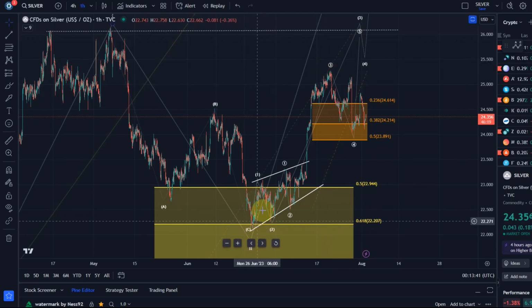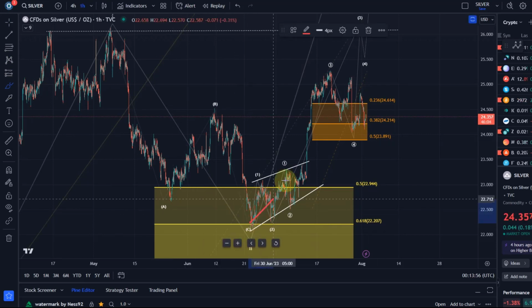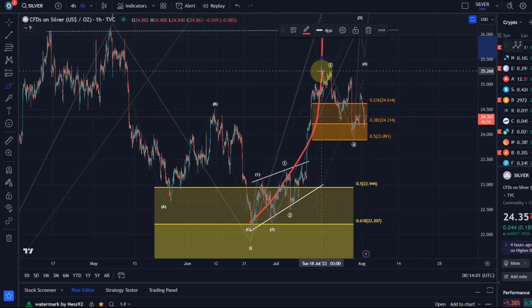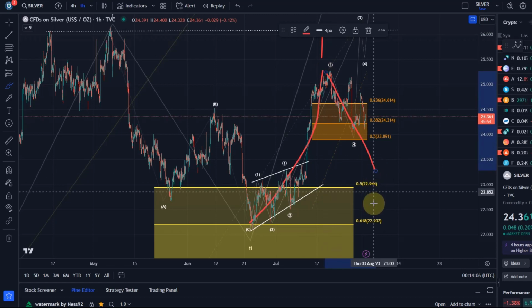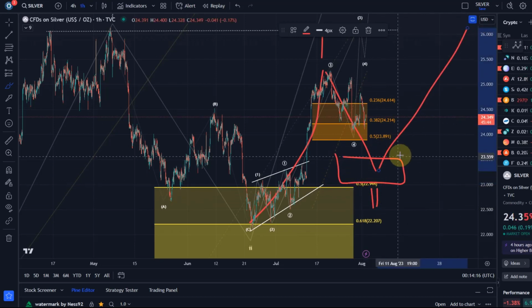Would need to count this move down here, for example, as a leading diagonal. Yeah, so a 1, 2, 3, 4 and a small wave 5. Not my ideal count, but I would need to do it then. Would be my alternative wave count basically to say the move up was a wave 1, okay? And if we break below 23.89, I would give it a chance to pull back a little bit lower in a wave 2 to see, okay, do we get another pivot point down here, which would be potential favorable reward to risk ratio, and then a third wave rally to the upside.